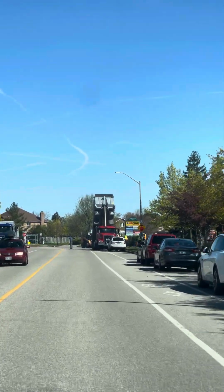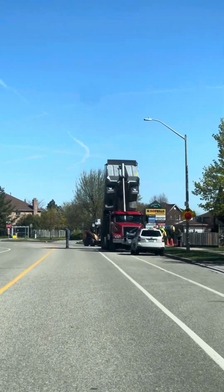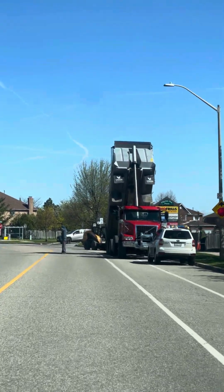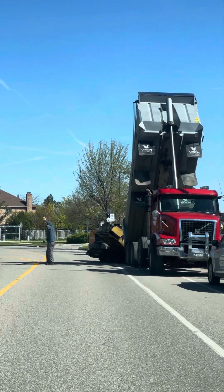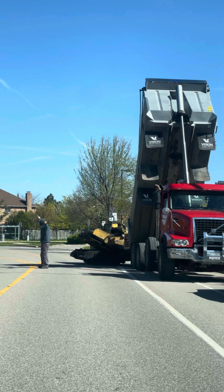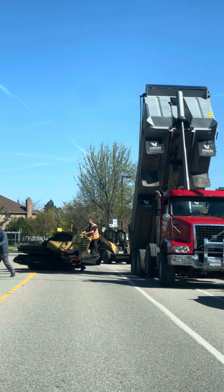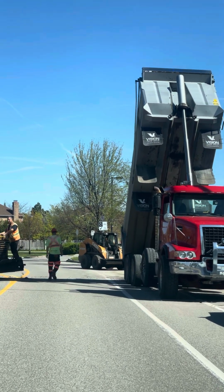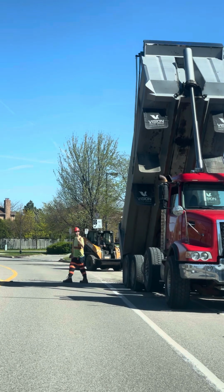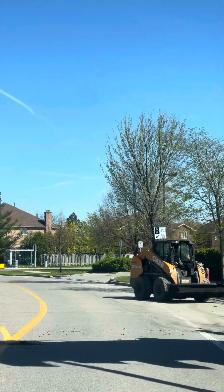And 50 begins here, but there is a construction. And I've been asked to slow down. I have to come to a complete stop. Okay, so way is clear.